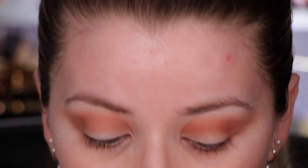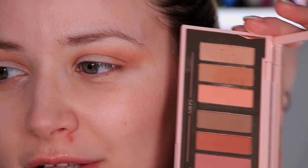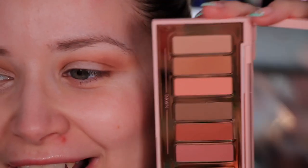Okay, now that I've built that colour up in the crease, I want to go in with a larger fluffy brush. This is a Morphe M441, it looks like this. I'm going to show you the actual pan. You can see there's a lot of kickback, but I literally just go and it's gone. I know that it's gross to some people, but it doesn't bother me. You can tap it off if you want to be more hygienic.